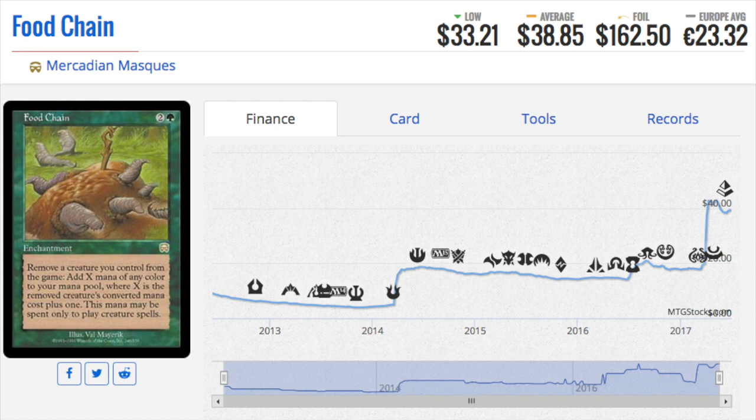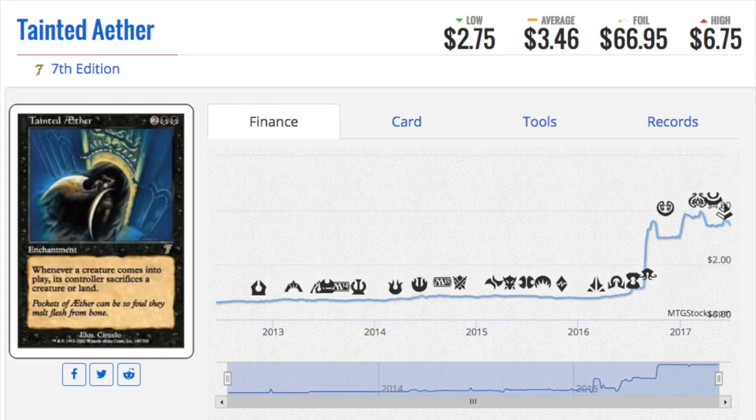When I played Mercadian Masques, Food Chain was always kind of a valuable card, always respected, but once it rotated out, you could have got foil copies for very cheap. Most of the Mercadian Masques foils were only expensive much, much later, the most notable being the Brainstorm. I believe I saw a copy of it and I didn't want to buy it because I thought it was too expensive, but now in hindsight, I should have got it.